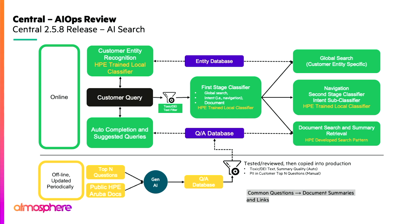So what is happening here is an ensemble of models. The bottom has the real big LLM. Everything else on top, figuring out the NER entities, intents, auto completions, all that stuff, is small models that are very quick. So you get a quick experience and good outcomes.